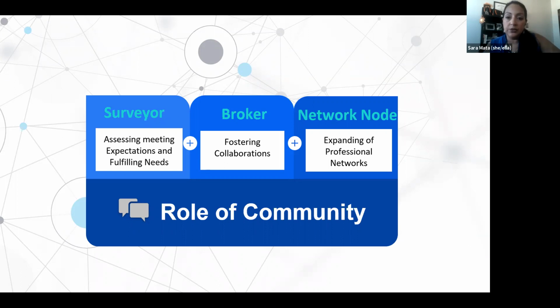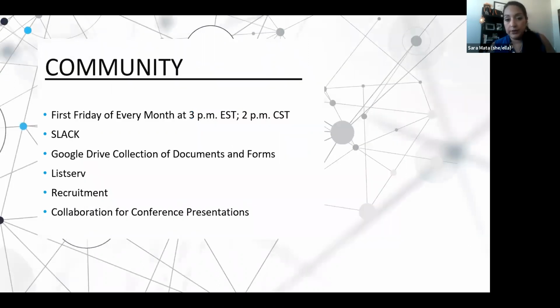This next slide will give you an overview of the various ways in which the NRT program coordinators have built the community. As I mentioned, it started early on when the program coordinators, the NRTs, were initially formed, and since then has built up into an incredible network. And I'm excited to see that there are many who are attending in this meeting.